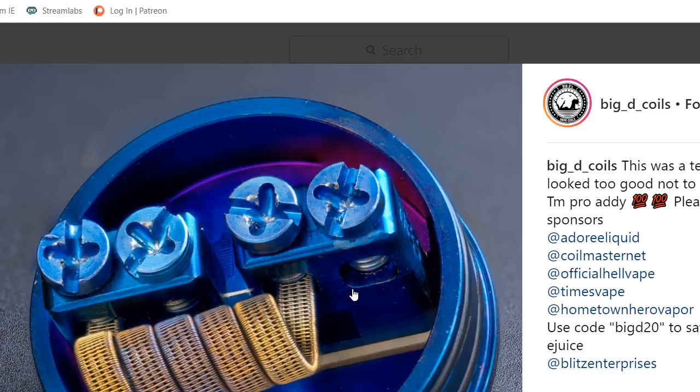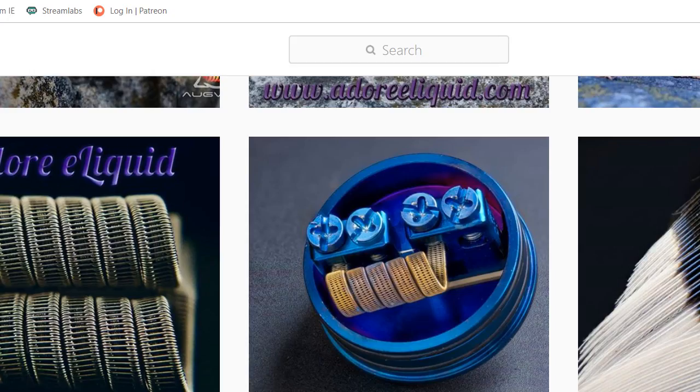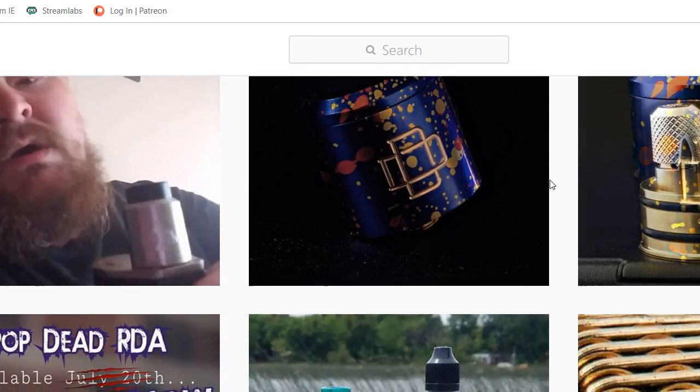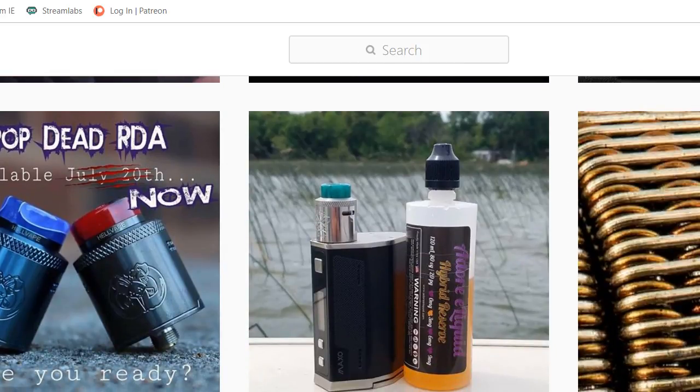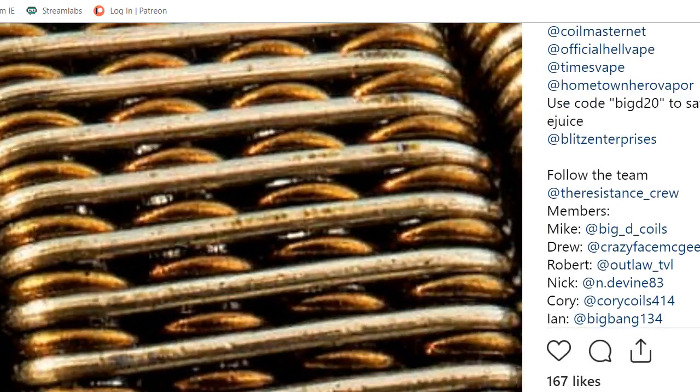Four-core stagger fuse Clapton in the Twisted Messes RDA. Consistent fuses. His fuses are all tight. Excellent work. There you go. Here's a little wire point of that 4-core stagger fuse Clapton. Beautiful work, man. Perfect, consistent fuses.